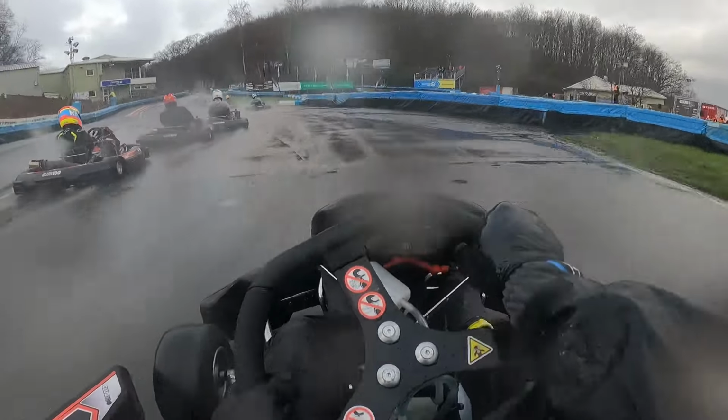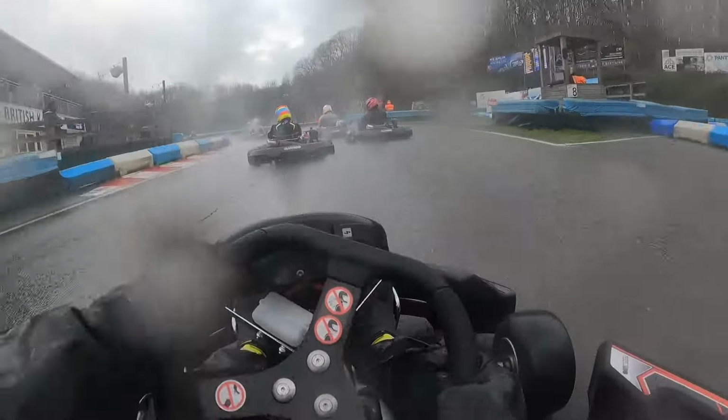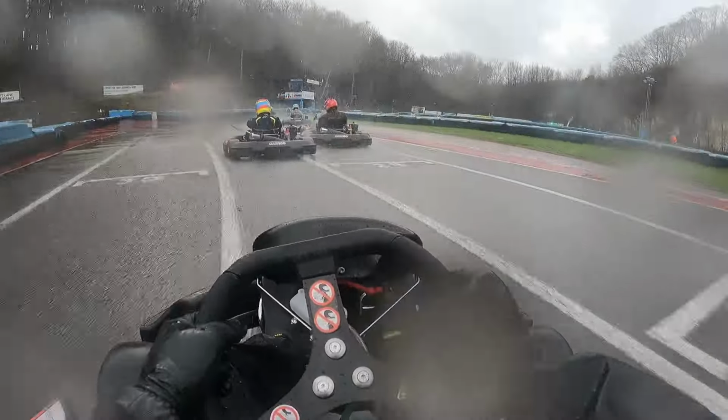So we've got Rihanna there ahead of me in a dry suit, no wetsuit. She hasn't really thought this out very well. She probably weighs an extra 10 kilos on top now.